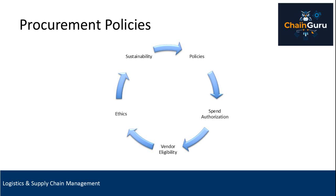First, we have spend authorization. This means clearly defining who in the organization has the authority to approve purchases, and up to what amount. It helps control cost and prevents unauthorized spending.